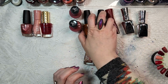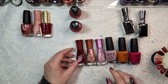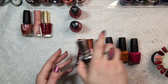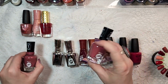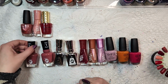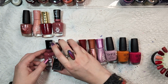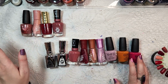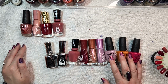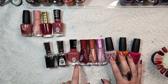So there you have it. What did we end up with? Let's see. All in all, we had 3 OPIs, 3 Sally Hansens of the ones I'm keeping, 2 top coats, and then 2 dupes of the same polish, but another Sally Hansen in the Miracle Gel line. So 1, 2, 3, 4, 5, 6, 7 polishes that I was keeping, 2 top coats for $10, and then 4 that are going in the D-stash. Not bad at all, especially for the OPIs, and of course even the Sally Hansens. I mean, those are like $8 for at least the Miracle Gel at most drugstores, so really great deal.